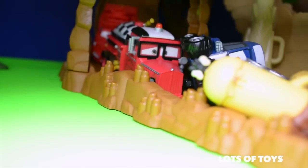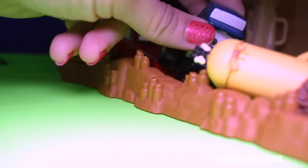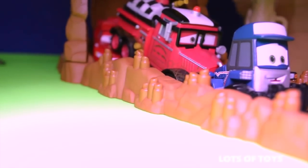Ow! Not again. Look, these guys are in our way once again. Tell them to move. I said move. Blocking the way. Come on, ball.